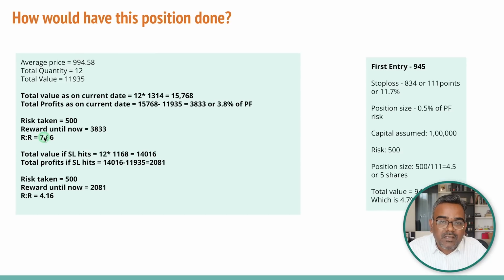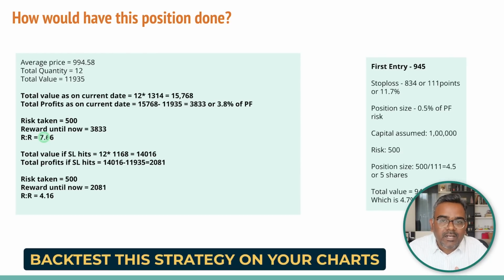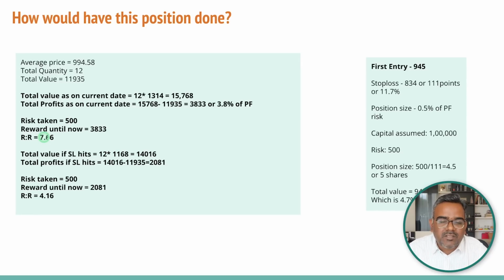Now remember, we risked hardly 0.5% and we have gains of 3.8%, which means you risked 500, you gained 3833, which means you're sitting on a risk reward ratio of 7.66. Now you might say this is a hindsight trade, but go check out any charts. Go check out Subros, go check out a lot of other stocks like Kriti Industries, probably many other stocks are there. Go check them out and you will see the strategy working beautifully. You need to win 40% of your trades, and if you can make such good risk rewards on these 40% or 50% of the trades, you will do wonderfully well. Trust me on this, and do check out stocks, apply the strategy and see how it works. But you need to apply this at least live on charts from the past and understand how this works before you start trading it.